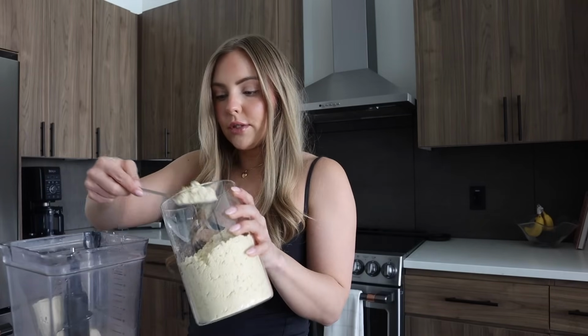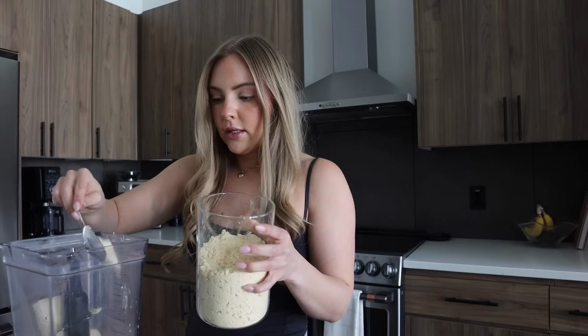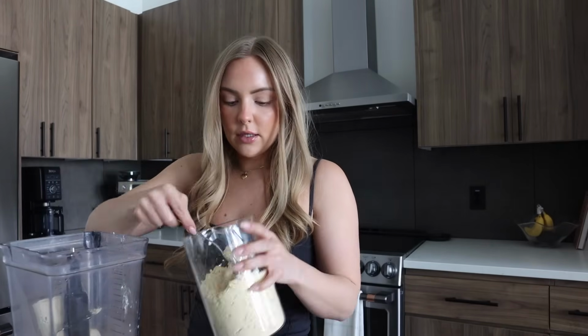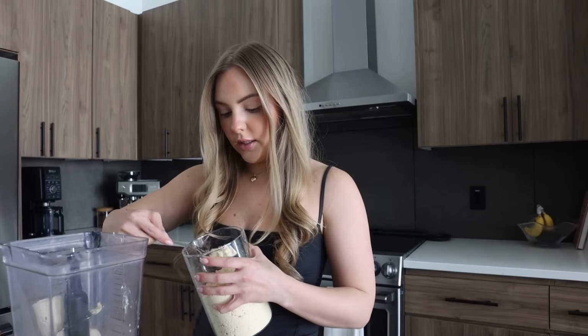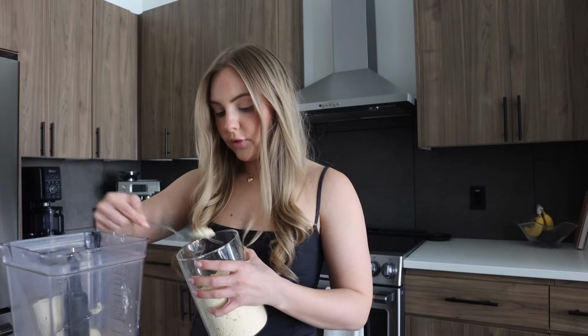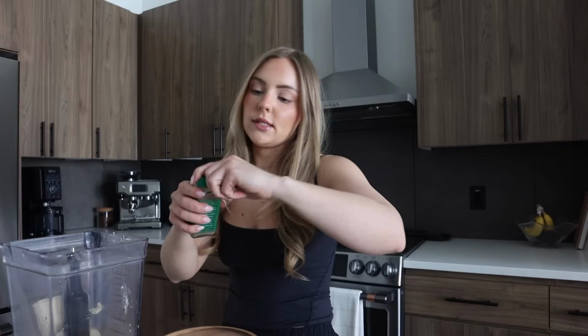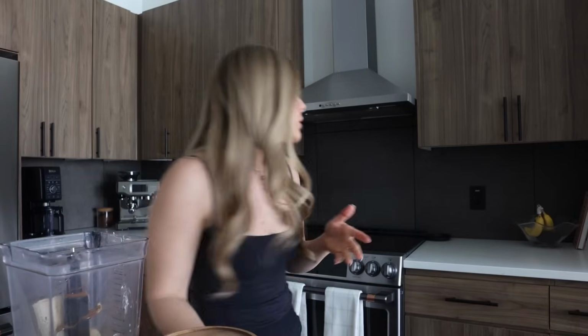This is a vanilla protein powder, and it's plant-based, and it tastes so good. It's not like chalky or anything. Some protein powders I really don't like, but I think this one is good, and I have it on a subscription, so I've been using this one for a long time. I'm gonna add some cinnamon into it. I put cinnamon with so many things. I feel like it's such a good flavor to add.